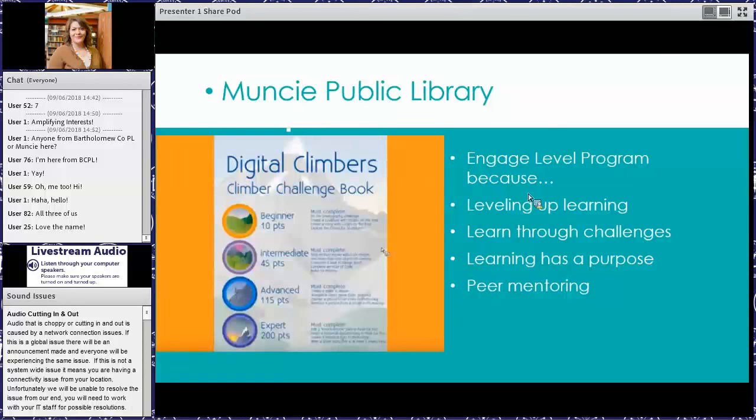And finally, I wanted to talk about digital climbers at Muncie Public Library. I think it's a great example of STEM programming that's very intentional, and it incorporates soft skills and technical skills. Participants in this program are working toward earning a badge, and they go through multiple challenges that stretch their learning. And it's definitely connected to digital literacy. They're able to take charge of their own learning. And I believe that Muncie Public Library has created an Engage Level program. It's driven by their participants.